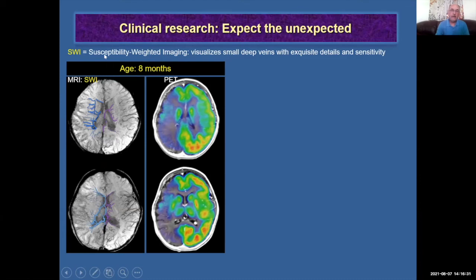This is done with SWI, which stands for susceptibility weighted imaging. It is a relatively novel MRI that 10, 15 years ago was completely a research tool, and now has made its way to the clinical side. So any good Sturge-Weber MRI acquisition should contain SWI, not just because it shows these deep veins with exquisite sensitivity. It is also very good for seeing calcifications that Dr. Loeb talked about. But on top of that, we had a PET scan.